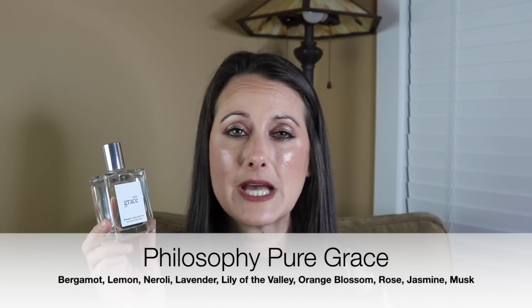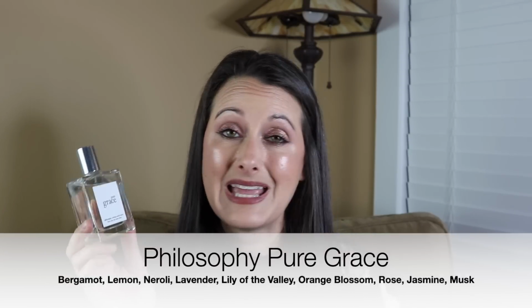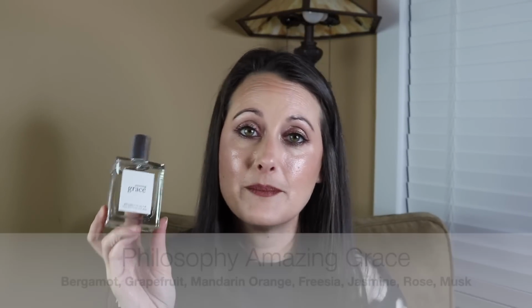I have the lotion that matches it, and if you get the lotion to match it, or just get any other lotion, you could probably layer this over pretty much any lotion, except I wouldn't do gourmand, but any lotion. And yeah, it's a great scent. It's a great signature scent. Super safe. I don't know anybody that doesn't like the smell of a fresh bar of soap. It's a good one. So that is the first one, that is Pure Grace. And then the other one is just the original Amazing Grace.